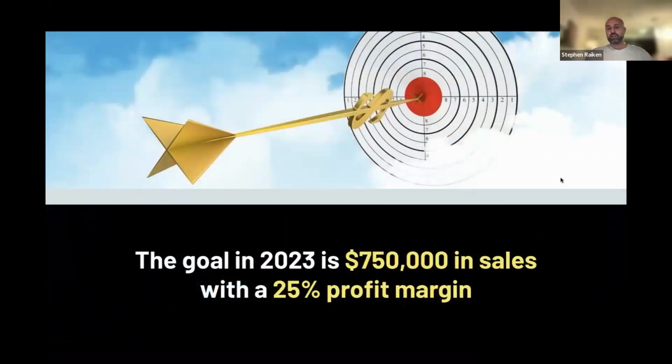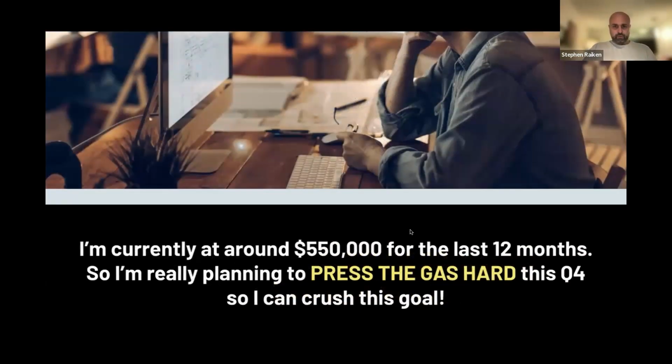Okay. So the goal in 2023 is 750,000 in sales, with a 25% profit margin. When I throw these big numbers out, it's not all profit. There are 3 different things you have to consider. There's sales, then there's profit, but then there's actually cash flow, which is the money you pay yourself after you invest in the business, and so on. My profit margin is around 25%. Some months I don't even pay myself because I'm trying to grow to 100,000 a month. Other times I pay myself $5,000, $6,000, $7,000, $8,000 a month. It really depends. I don't want to get too much in the weeds right now, but I just want to be upfront about that.